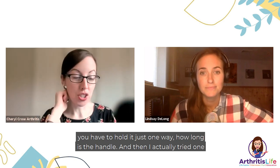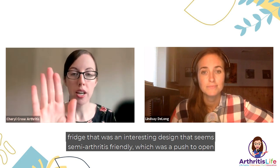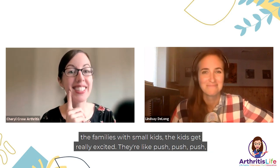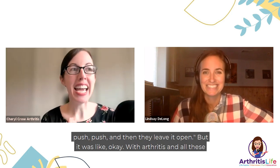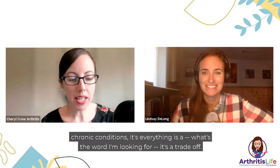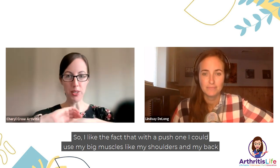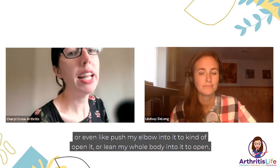And then I actually tried one fridge that was an interesting design that seemed semi-arthritis friendly, which was a push to open fridge. The thing that they told me was, we know you have a child. Just so you know, the families with small kids, the kids get really excited and push, and then they leave it open. With arthritis and all these chronic conditions, everything is a trade-off. So I like the fact that with a push one, I could use my big muscles, like my shoulders and my back, or even push my elbow into it to kind of open it, or lean my whole body into it to open.